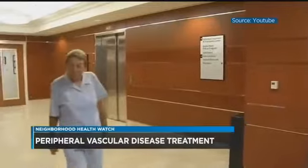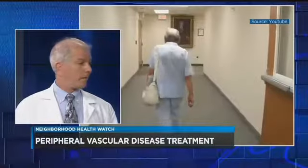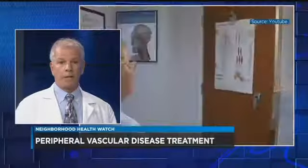Is the prognosis usually a good prognosis? If you can catch it early and treat it well and modify the risk factors, people can do well. If you let it progress to the point where somebody would have an ulcer or infection on the foot and it's not treated well, it can lead to amputation.